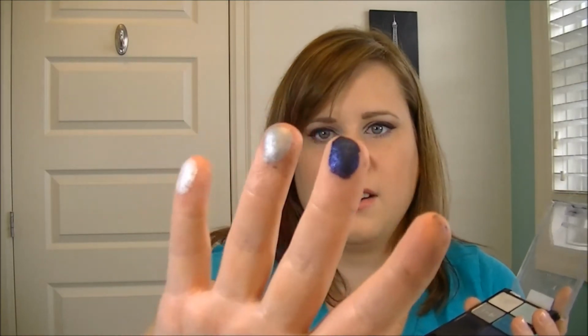Okay, disclaimer. Why did I think I needed this palette? Maybe because it was $3 and I love their Comfort Zone palette so much. Okay, first off, the brush sucks, but what do you expect for $3? But where did I need this frosted silver and this frosted white and this dark blue? Where was I planning on wearing these? So this is a regret. That is totally my fault.